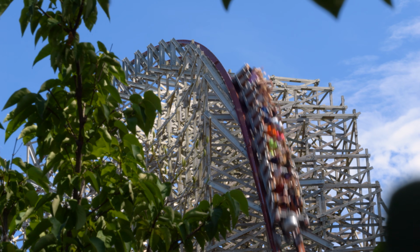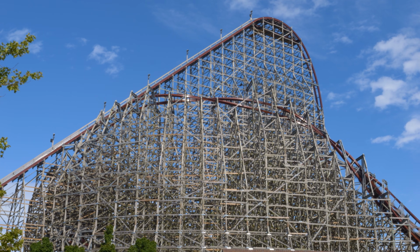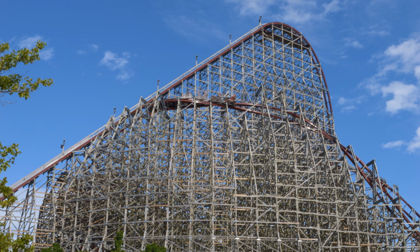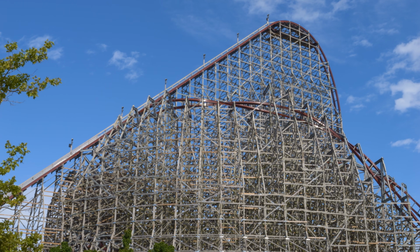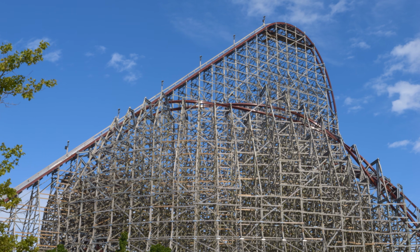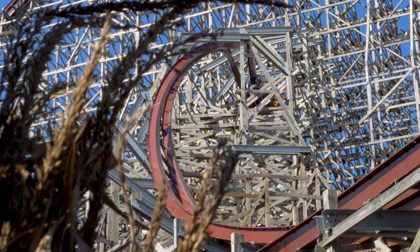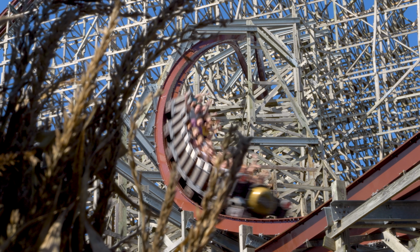It's kind of hard comparing Top Thrill 2 against Steel Vengeance because they are completely different styles of roller coasters that have their own unique objectives to them. Top Thrill 2 is all about the speed, while Steel Vengeance is about the airtime. Regardless of which one you think is better, these two coasters give Cedar Point one heck of a 1-2 punch.